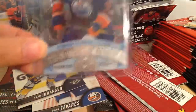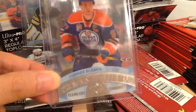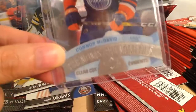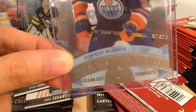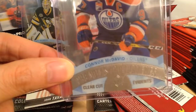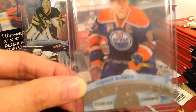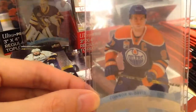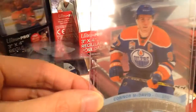There you go, guys. That's what we're looking for. Connor McDavid, clear cut phenoms. So I'm just trying to figure out if I can show you guys what the other Connor McDavid card is, which is the Franchise Force, but maybe I'll do that in another video. But this is a pretty slick card. Yeah, guys, really happy with this.